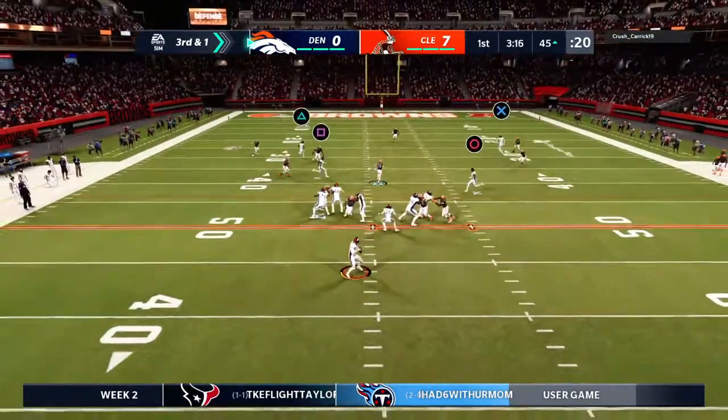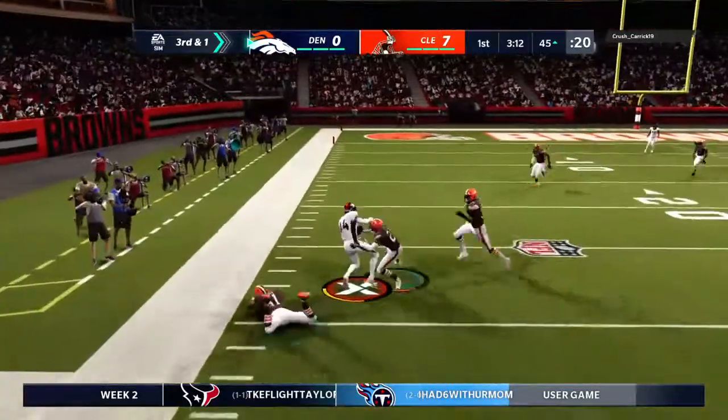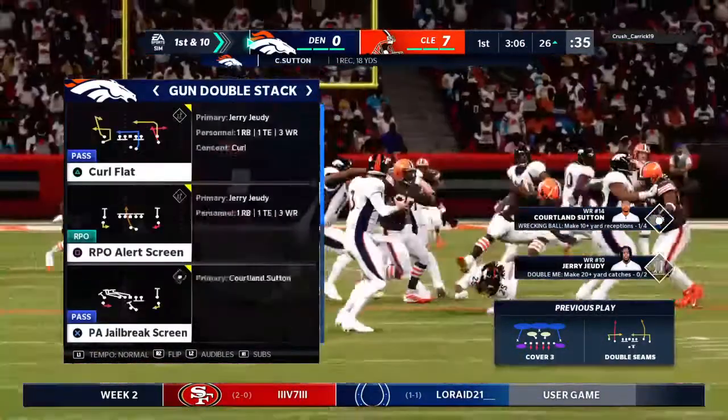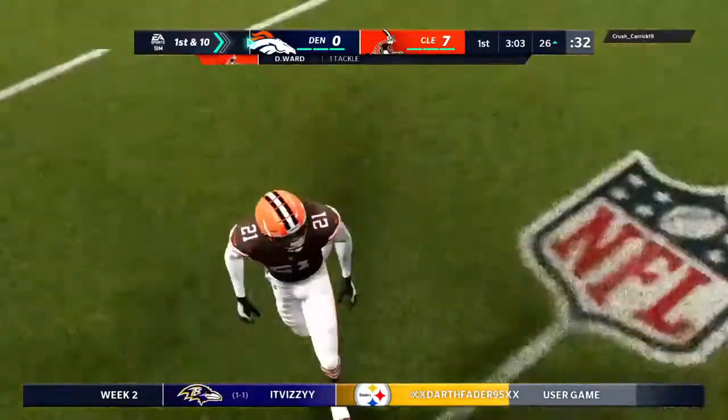Locked to throw on 3rd and 1. He's got a man. It's Sutton. That's complete. And he works it past the 30, almost to the 25. Defense was thinking run, and they're dealt a pass of just under 20 yards. And the Broncos 1st down.